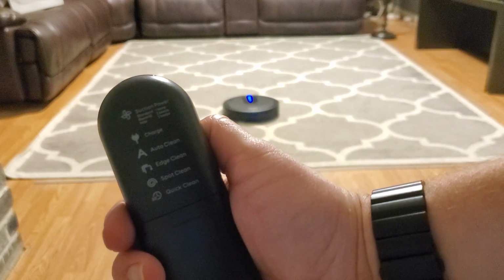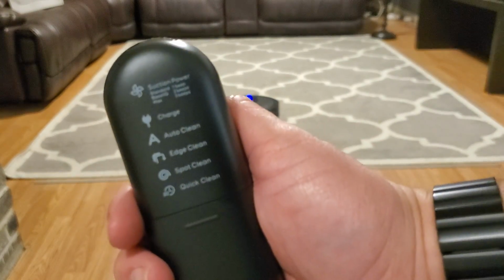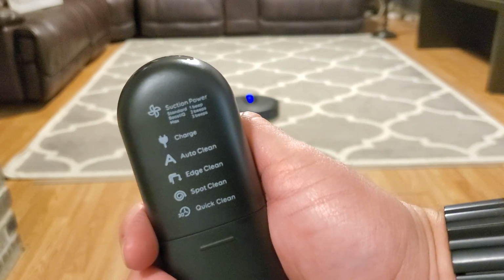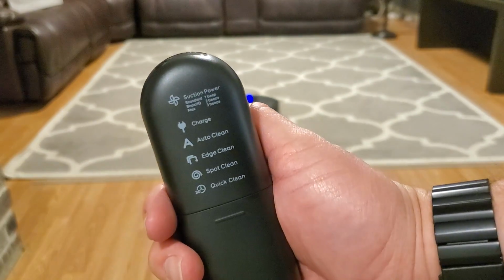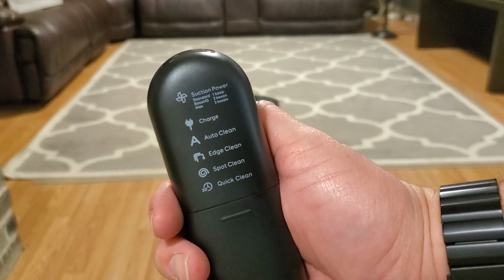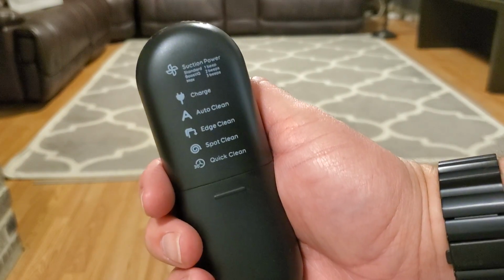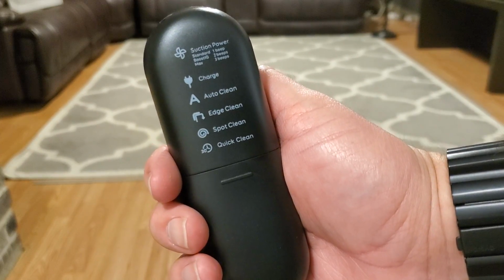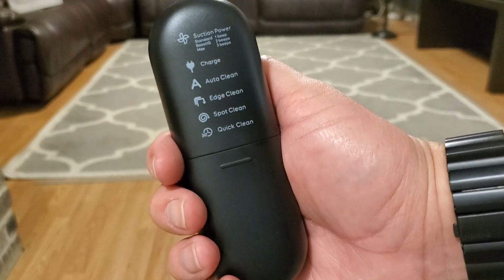And then it also talks about the different levels of suction power. So we have 3 different suction power modes. We have standard, boost IQ mode, and then max mode, and that will be dictated by the amount of beeps. So 1 beep, 2 beeps, or 3 beeps. Charge mode, that'll send it back home. Auto clean, it does a little bit of edge clean, spot clean, kind of dictates wherever it goes what kind of suction mode it needs and what mode to do based off of what it's cleaning.